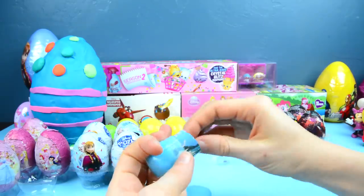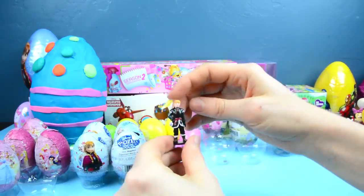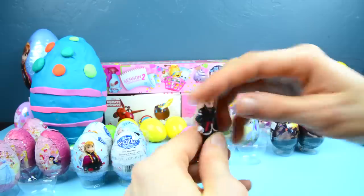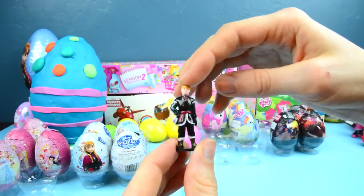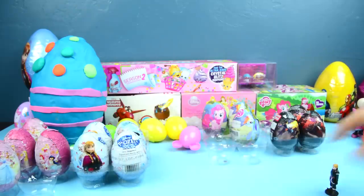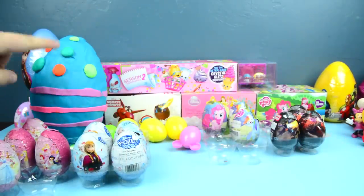Oh, we got Kristoff. Yay! Awesome. I like him. He's cute. There he is closer. Let's see if Olaf's an option. Oh, there is an Olaf. Cool. Awesome. Okay, I'm going to go with this big egg.